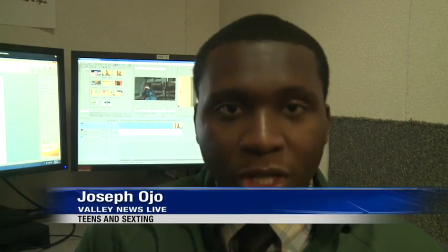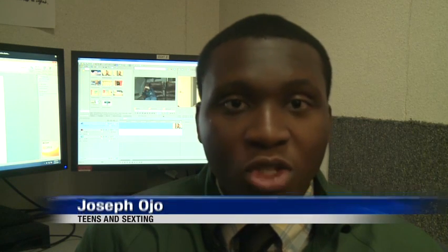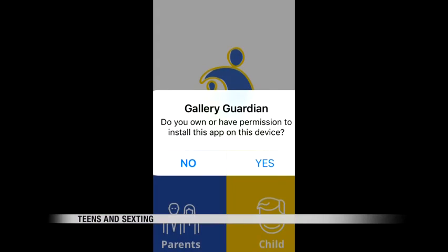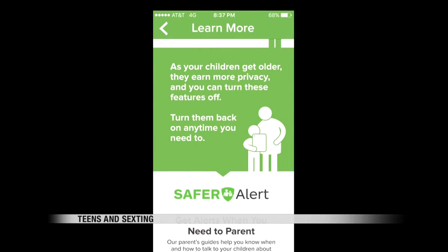An app like Gallery Guardian immediately notifies you when your child has received a suspicious message. And if your child tries to download the app, they will be asked if they have permission, which only the parent can grant. Another app is SaferKid. The app allows you to securely view your child's message history and even allows parents to turn back on privacy features if they are turned off.